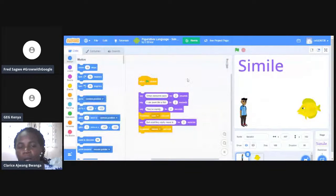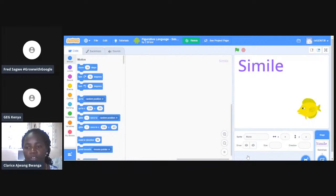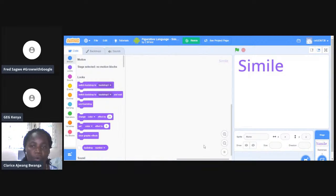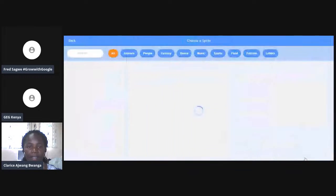So you find that, or maybe I delete the sprite. I can just delete the sprite and start from afresh. I delete also this particular sprite. So you find I have no sprite, and I really want to do some programming. So I'll need to add a sprite. I will come here where it will be asking me to choose my sprite. So I will click.